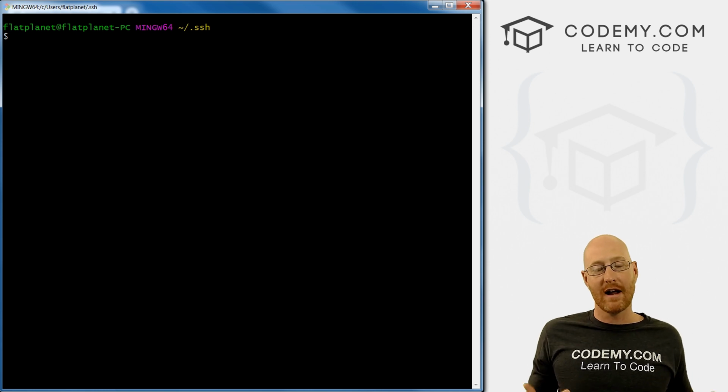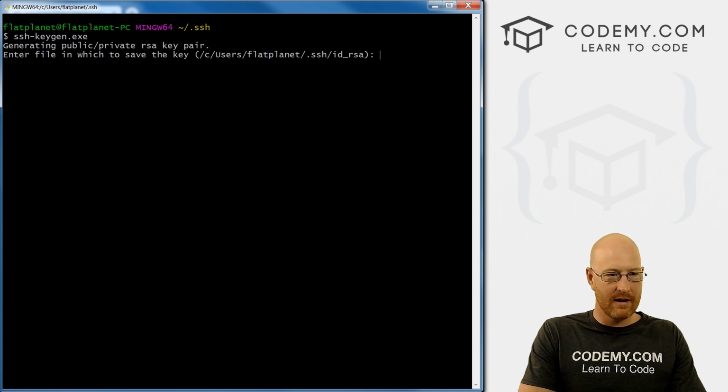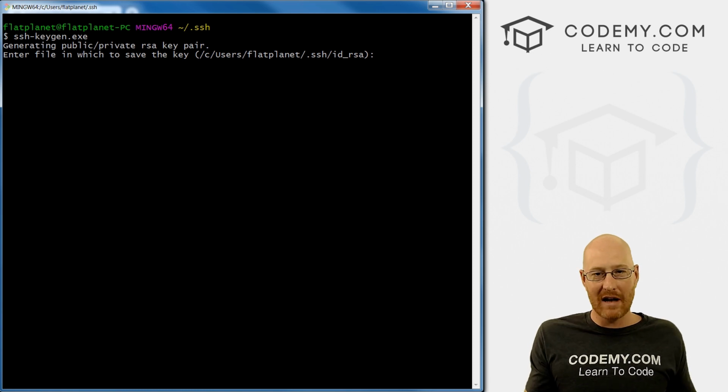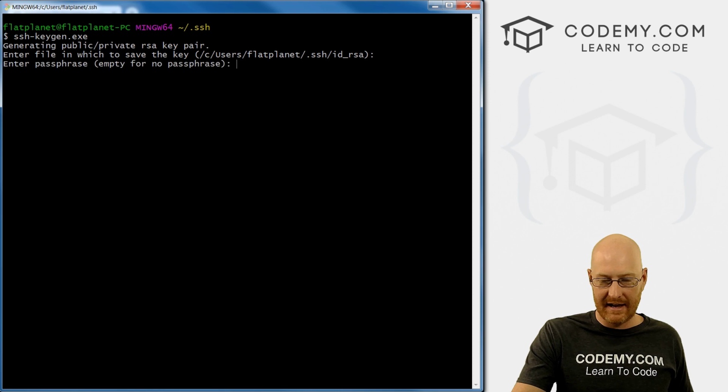Now we need to generate our SSH key. And this used to be really hard, but it's really easy with this Git Bash terminal. It comes with a little key generator that does it for us. So we could just type in ssh-keygen.exe. And it's saying, all right, we're going to generate a public-private RSA key pair. Where do you want to save this? Well, I just want to save it right here in this directory, in this .ssh directory. So I'll just hit enter.